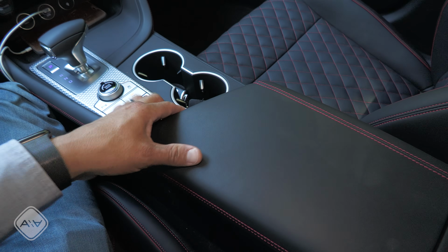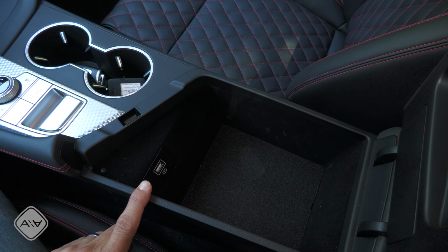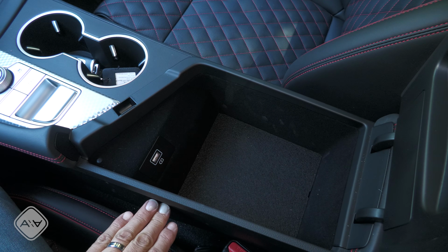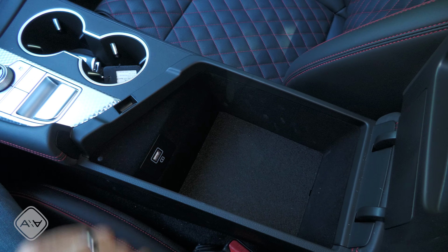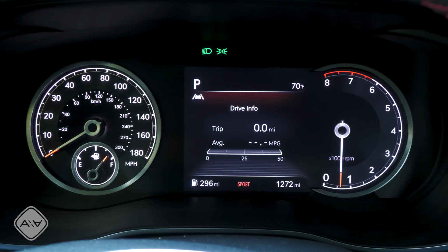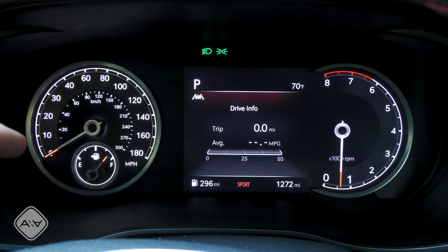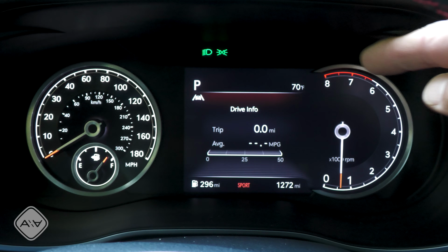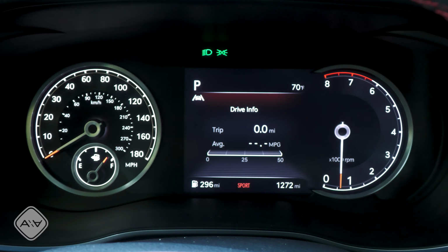large padded center console. That opens to reveal a pretty small storage area. Keep in mind this is a rear-wheel drive or an all-wheel drive vehicle, so there is a drive shaft under this area of the center console. There's a USB charge-only port right there. The instrument cluster is a partial LCD, partial analog design. We have an analog speedometer over here on the right side with an analog fuel gauge. Everything else is being delivered by an approximately 7-inch LCD on the right.